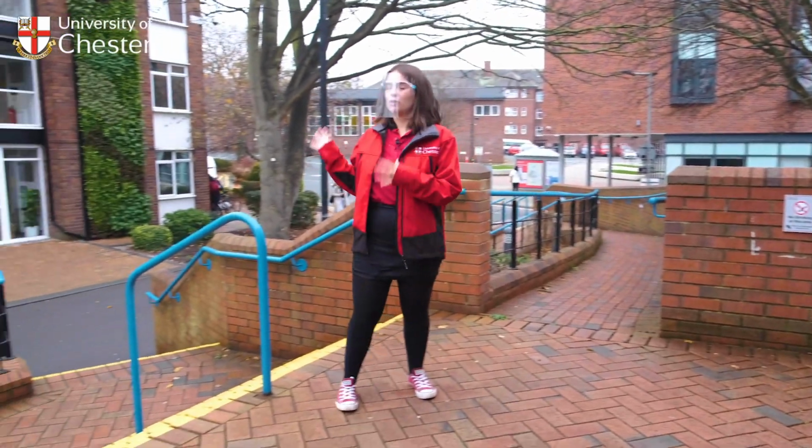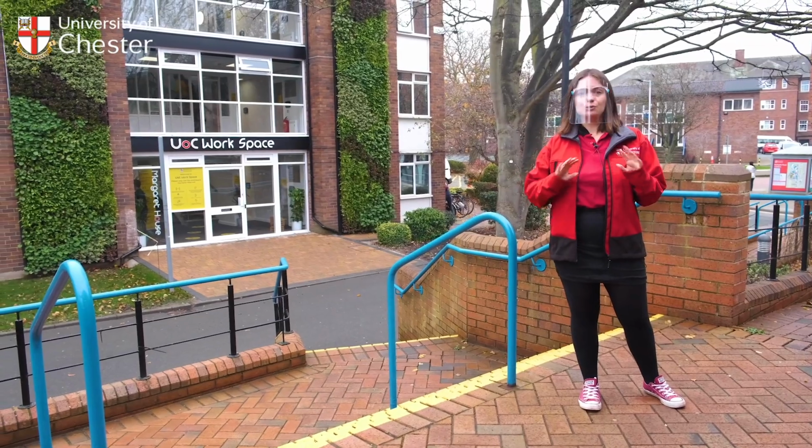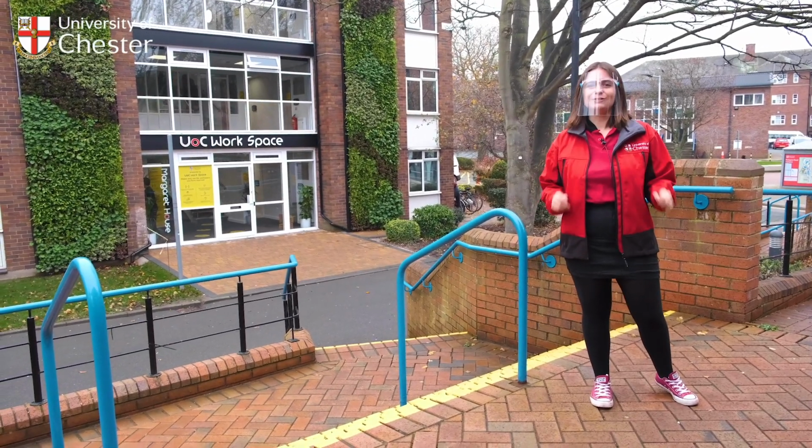Opposite the library, we have bookable study spaces available for both staff and students. You just book it online and then you have a guaranteed workspace.